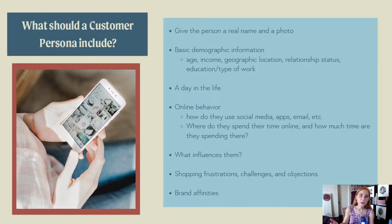If your customer is not someone who really spends a lot of time on Instagram, or maybe this customer does spend a lot of time on Instagram, but not really for shopping or style reasons, then maybe it's not worth investing time into Instagram. Even though you might want to have a presence there, maybe the investment needs to go somewhere else. So it's really important to understand how the customer is spending time digitally.